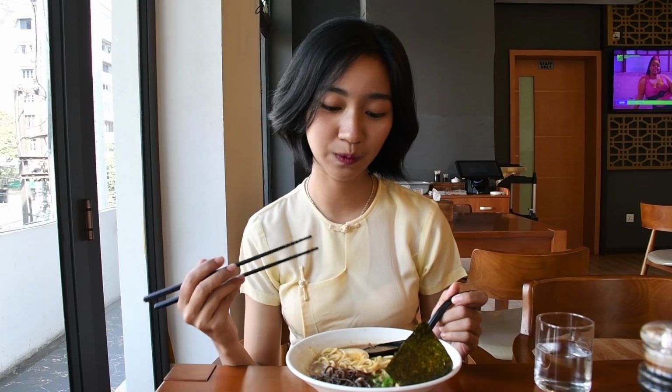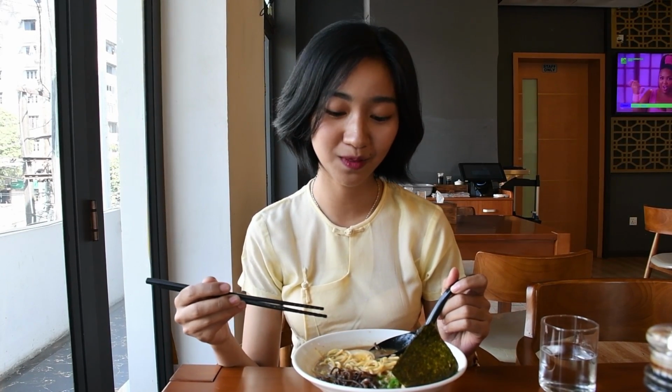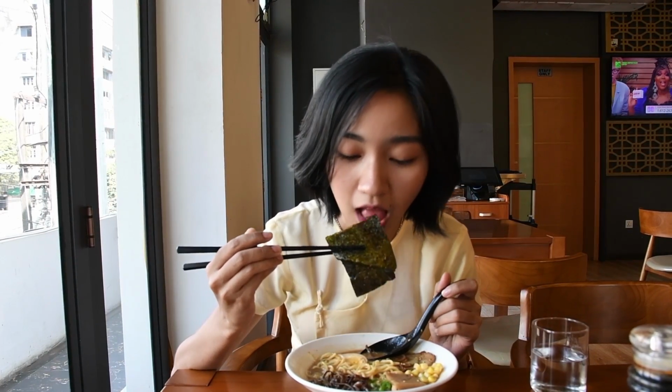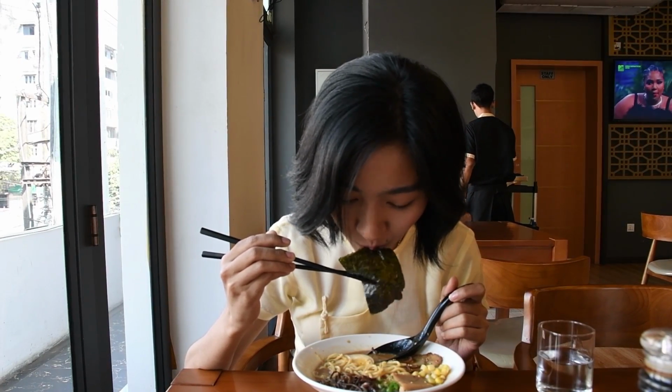The noodle is so soft, and it's original miso flavor. As you see, there are so many ingredients at a time, and you can taste all the ingredients. Okay, let me try the seaweed. Mm. It's perfect with this ramen.